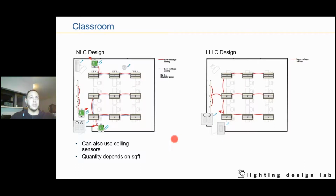But again, no different than the other spaces where you can have your distinct daylight sensor, occupancy mounted sensors, multiple load controllers. With LLC designs, all that is built into the fixtures. Even the linear fixtures can have the luminaire level lighting control qualities, those integrated occupancy daylight sensors, fully dimmable and networkable.